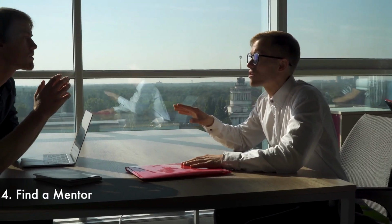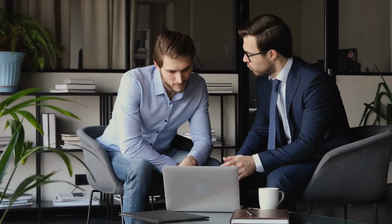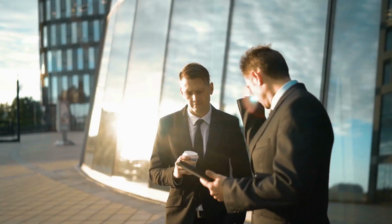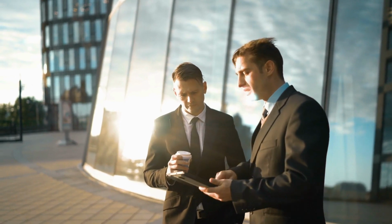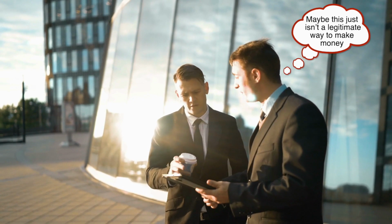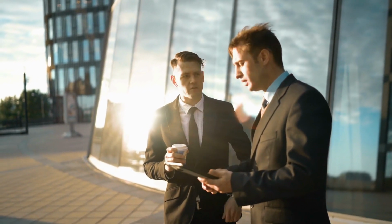Number 4, find a mentor. Another thing that you can do to accelerate your learning and greatly boost your chances of success is find a mentor. Starting out on your own is tough in any field. Having someone to give you a blueprint to follow, warn you about common mistakes, and offer other encouragement will make a huge difference in your success. In fact, just being in touch with someone who you know succeeded in your field is encouraging and forces you to avoid excuses like, maybe this just isn't a legitimate way to make money. So always look to find a mentor.